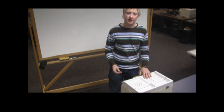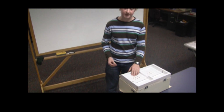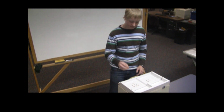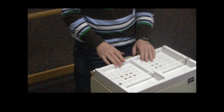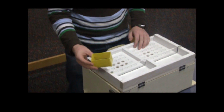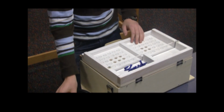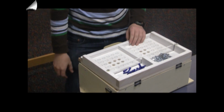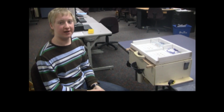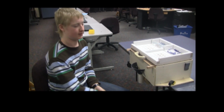Every time JCDS gets a new contract, the pairs will adapt CAPS to fit the new contract by filling the empty wells in the templates with these plugs, leaving only open the holes that they need filled. They then fill the storage bins with large quantities of anchors and screws. At this point, CAPS is now ready for Roy to use.